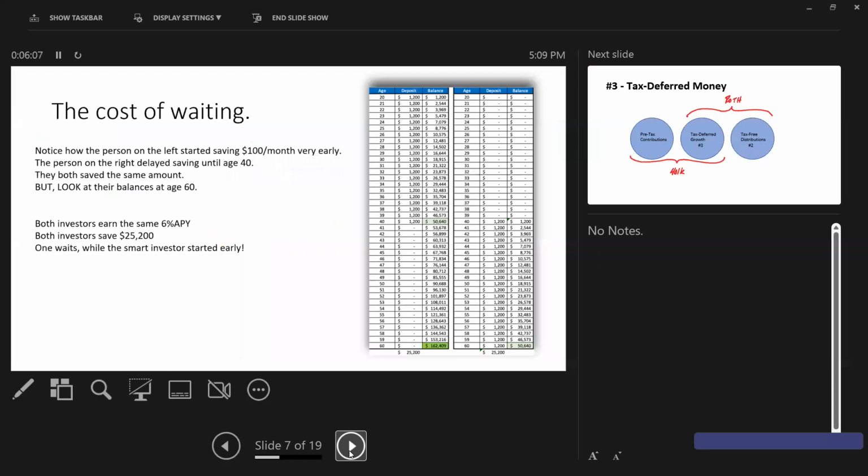This is an example of the cost of waiting to invest. Given the rule of 72, which is a rule about compounding and growing your wealth given an interest rate, we have an example here of two investors, the investor on the left of the table and the investor on the right. The investor on the left starts early. They understand the concept. They understand they need to get started, and they invest $100 a month, so $1,200 a year, and they do that for 21 years, from age 20 to age 40. The bottom line is they've invested $25,200.